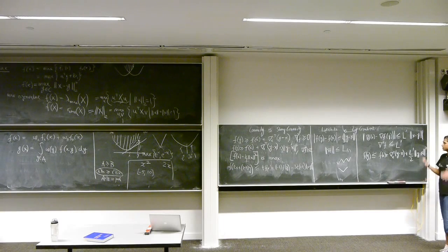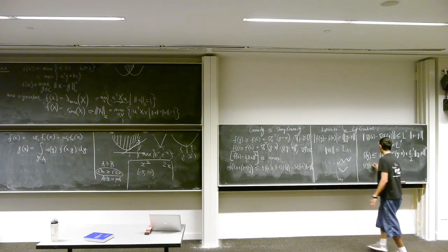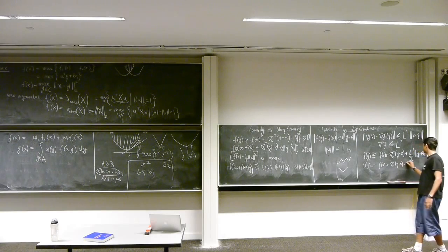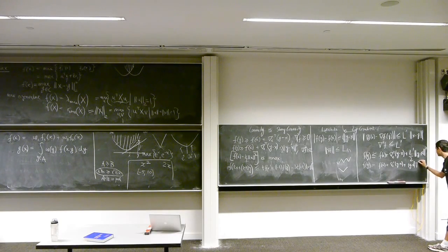So you should just get used to thinking of Taylor's theorem. There are several forms of Taylor's theorem when you talk about the remainder term, but there's a particular form which goes like this: f of y equals f of x plus the gradient at x times y minus x, plus something like y minus x transpose times the Hessian at some point z times y minus x, where z is some point on the line segment between x and y. So this is one form of Taylor's theorem.